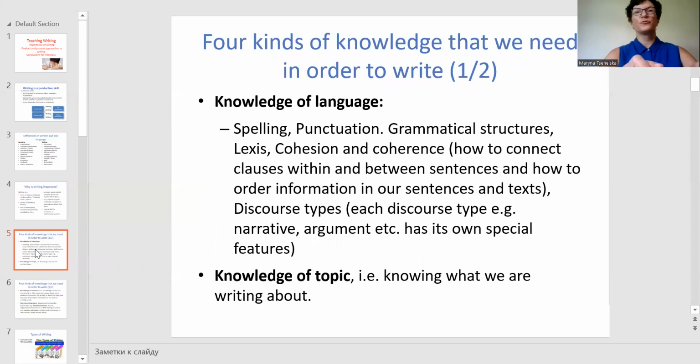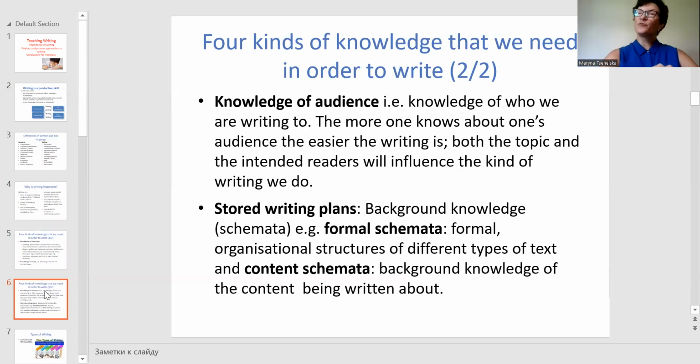So, four kinds of knowledge that we need for writing: spelling, punctuation, grammar, structure, selection, lexics, cohesion. What is this? This is the knowledge of the language. Knowledge of topic. And now you'll probably say, yeah, that's the background knowledge. That's our schemata. That's what we have already learned about the topic. Knowledge of an audience, that's difficult and more advanced. And we have to activate our schemata of whether it's the formal writing or what type of a content we are going to produce.